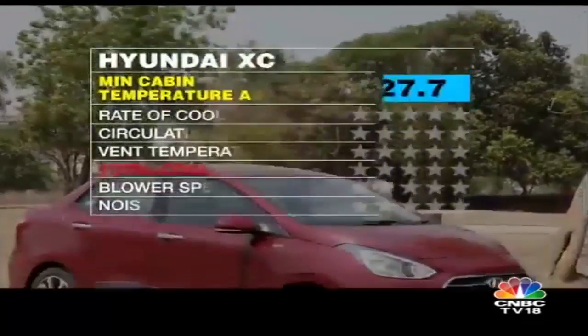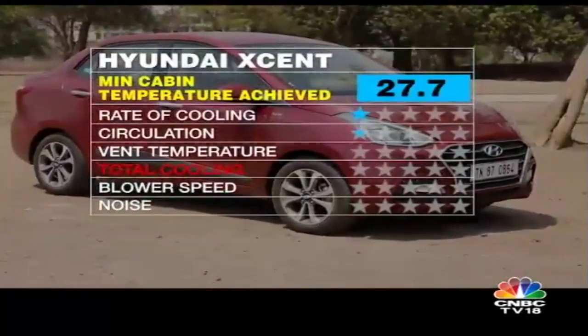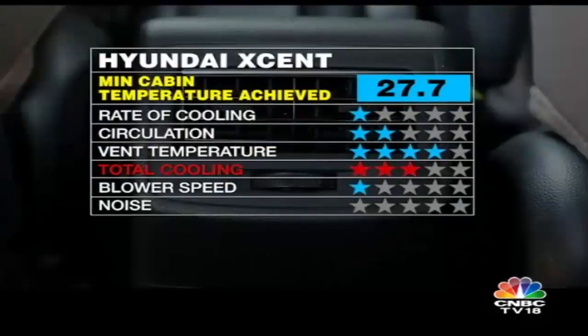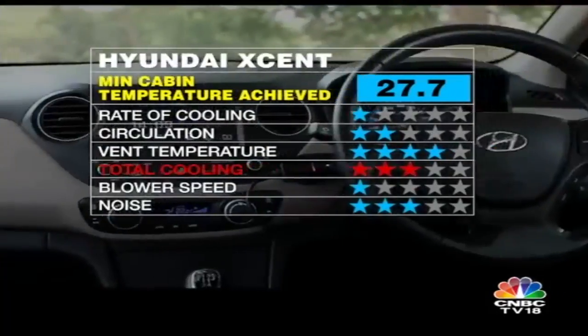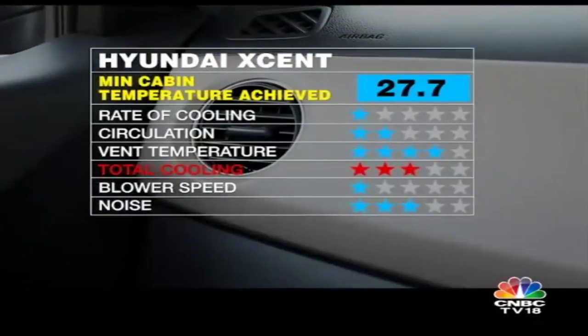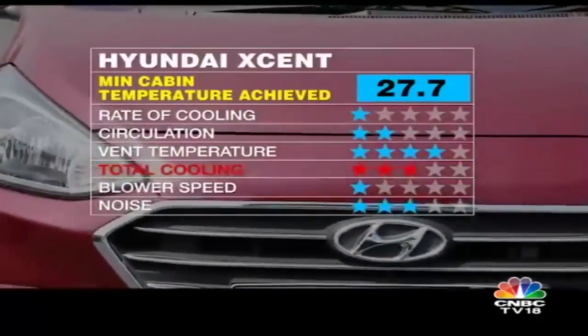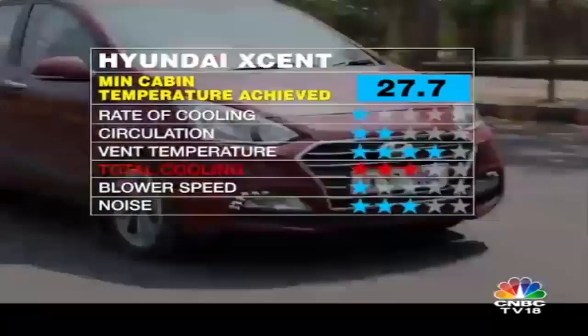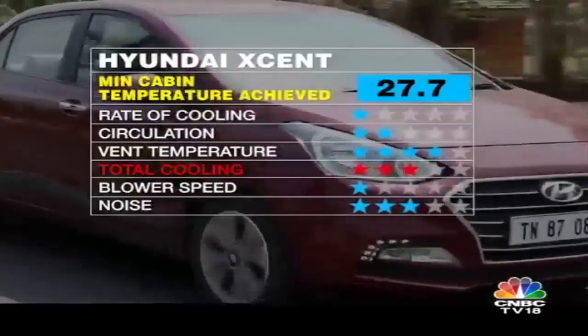Though the Accent is one of the smallest offerings in the sub-4 meter sedan space, it has one of the roomiest cabins of the lot. Despite the presence of rear AC vents, a slow blower speed showed a temperature difference of over 3 degrees Celsius between the front and the rear zones. However, a low vent temperature of 11.4 degrees helped the Accent achieve the coolest cabin honors of this test.